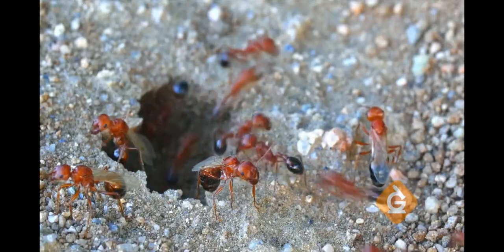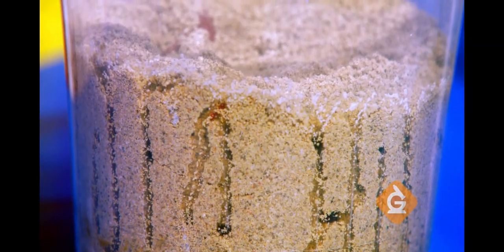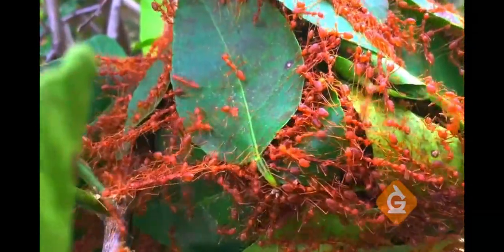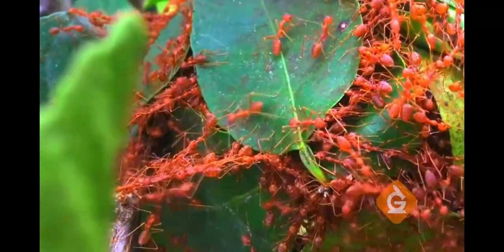As you can see, these ants are working together in a group to build their home, digging tunnels and rooms, and carrying bits of sand to the surface. Ants display incredible group behavior. Here, they're working together to form a bridge between two branches so other members of the group can cross it.